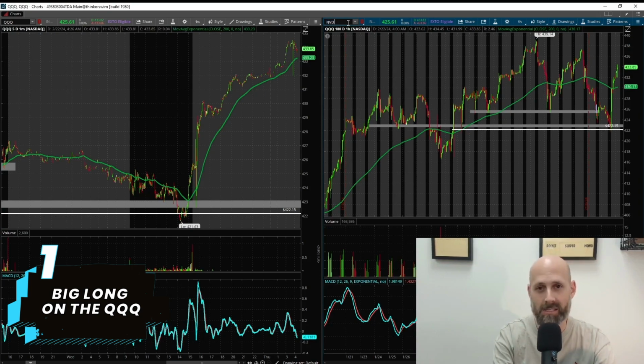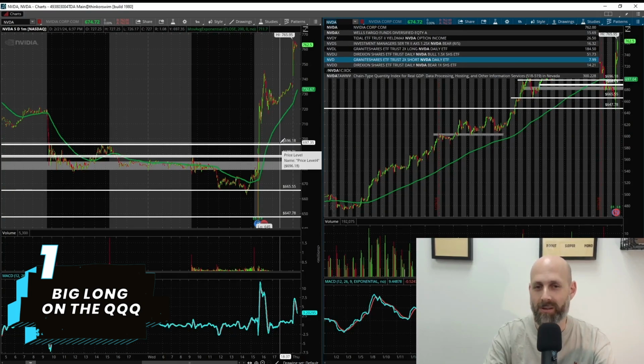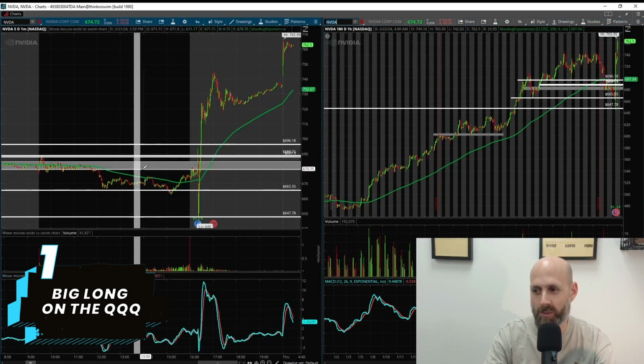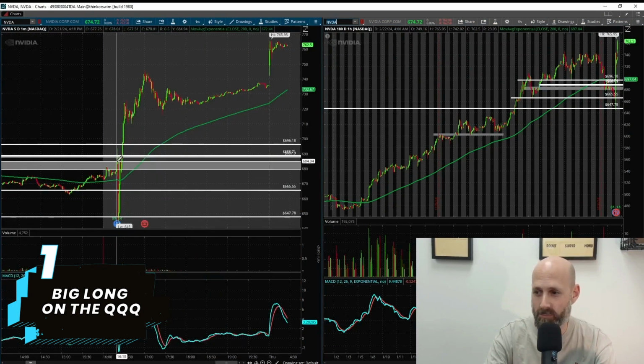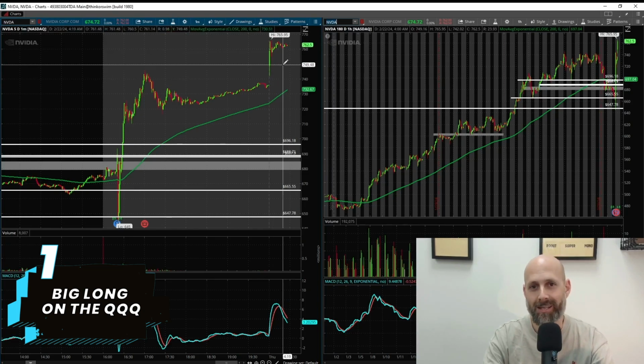And obviously thanks to Nvidia again for a great jump after earnings. I mean, it went exactly to our level. We talked about it as well yesterday in the live trading room. The price dropped exactly to our level, the support level, and from that point shot up. And as you can see right now at pre-market, pushing higher.